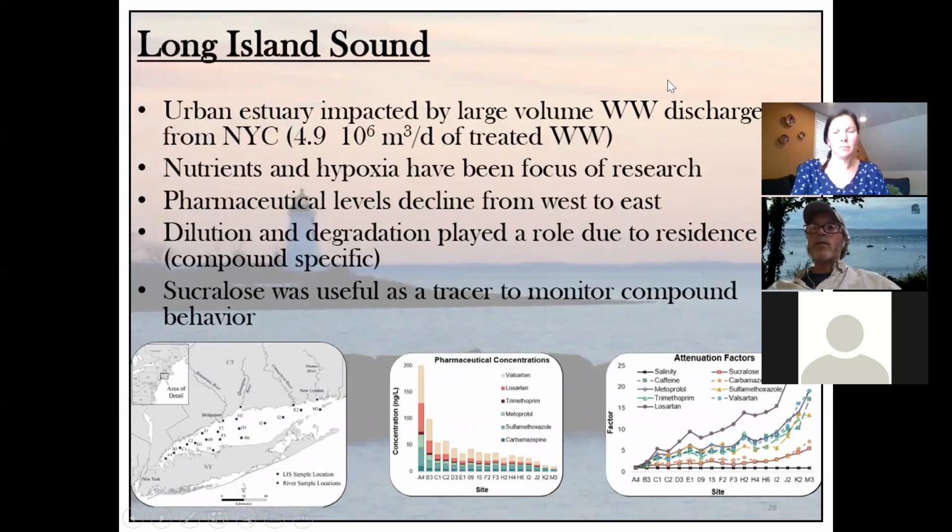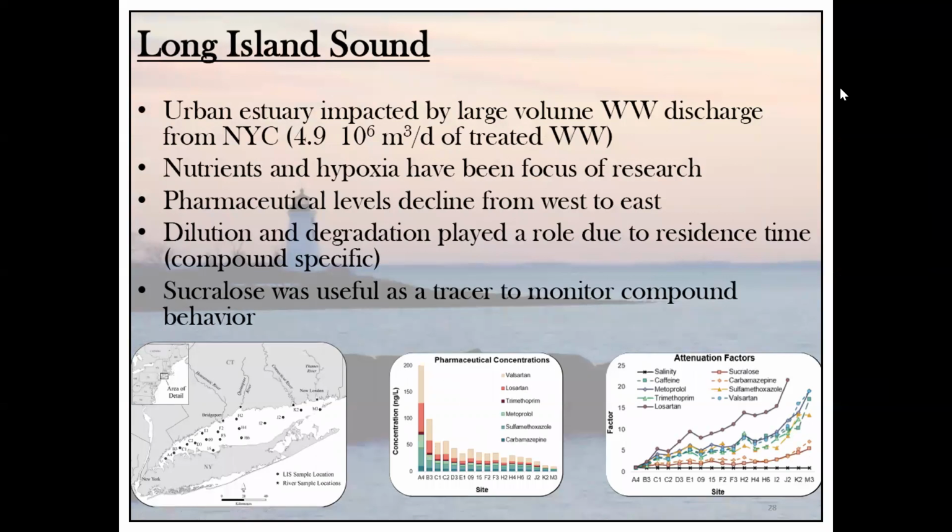In Long Island Sound, again, something very similar. Let's just look at the insets on the bottom. The map on the left, all those dots show where Mark sampled in Long Island Sound, going from the west, closer to the Hudson River, to the east, where there's more flushing. Then if you look at the middle inset on the bottom, it's called pharmaceutical concentrations. Each of the colored bars within one column is the concentration of a specific chemical. Most of those are antihypertensive. One is an anti-anxiety, carbamazepine. Again, it's in parts per trillion on the y-axis, and the x-axis is the location of the sample.